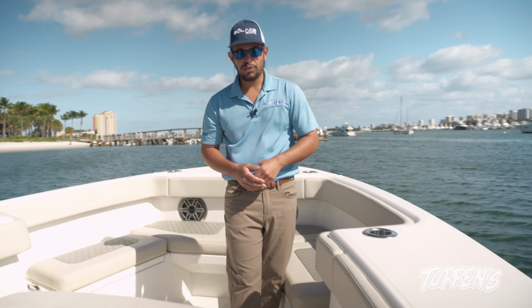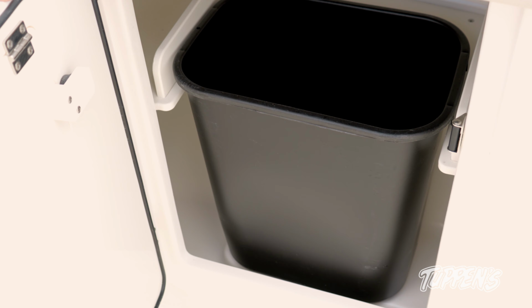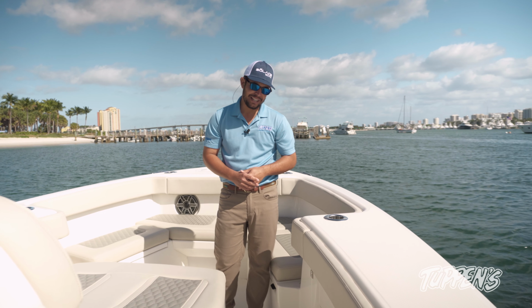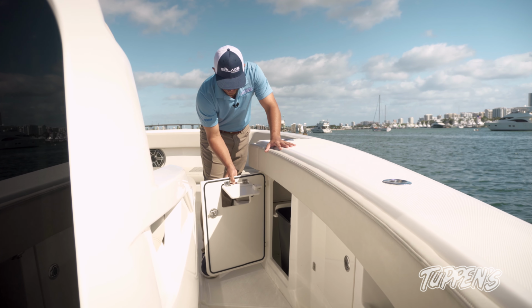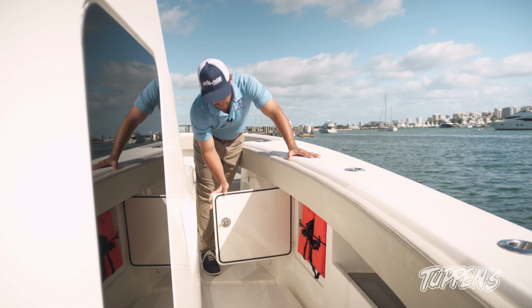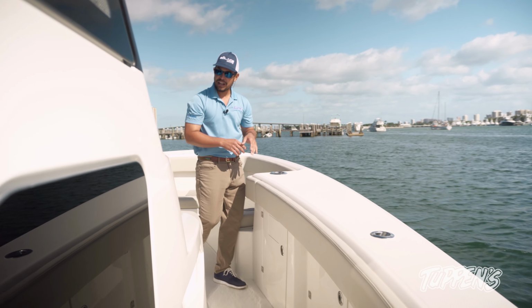I want to mention we do have a designated trash can area for the boat right here. As doing our part to try and keep plastic and trash out of those oceans, every boat should have a designated place to put your trash. This is a really great idea, and it does have a magnetic lid. Behind that, we also have designated life jacket storage. So as you can see, we can store 3 life jackets on the starboard side. We also have 3 more life jackets on the port side.